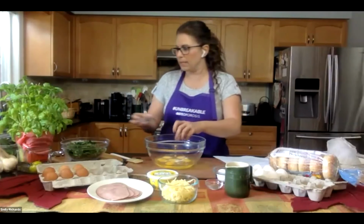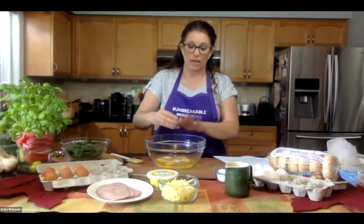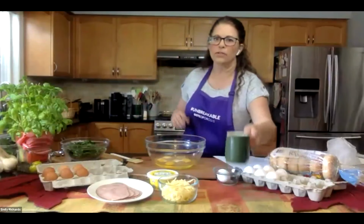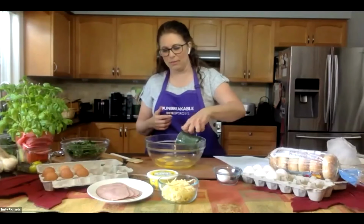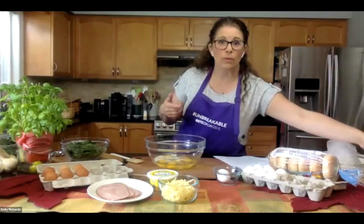All right, so I'm going to add my little bit of salt and some pepper in here too. Now, if you really want to spice things up, you can even add some hot pepper flakes in here, which would be absolutely delicious. Now, if you're starting to think, okay, you've talked about protein, what about the calcium? Well, we're going to start with a little bit of milk. Okay, so I'm just going to add a little bit of milk into the eggs, and we whisk that together.